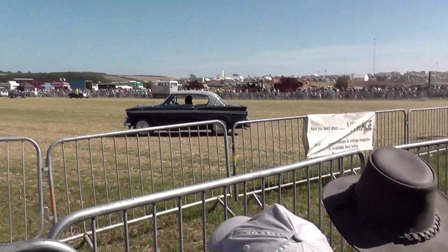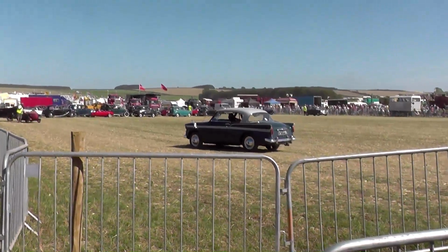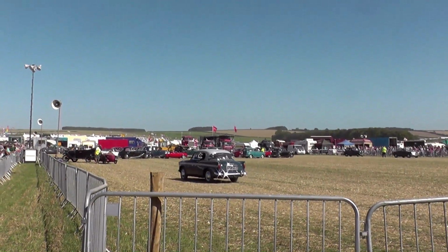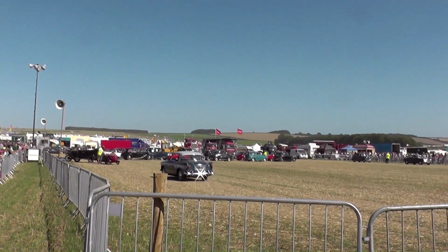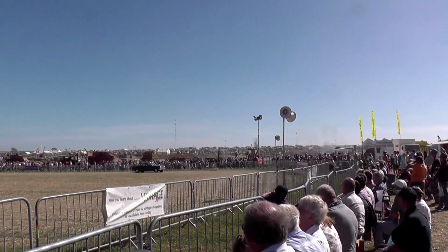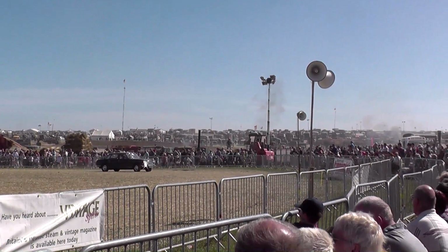Number 118 now, we've got Bob Moody from Tyne Weir with this fabulous 1972 Austin 3-litre saloon. A very, very rare car. There are only 5 left, with just 43,000 miles from new. Originally registered in Southampton, just down the road, now lives in Tyne Weir. Thank you, Bob.